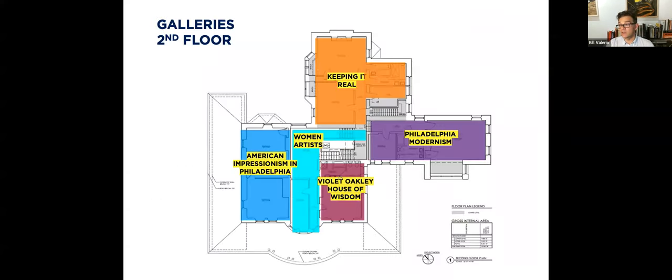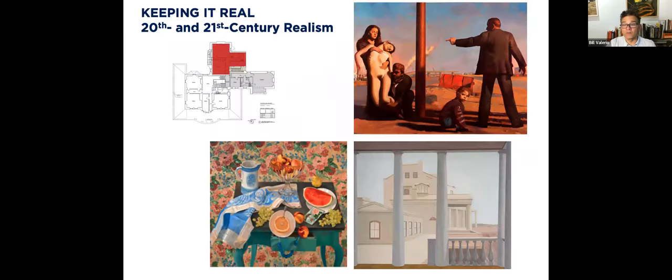Going upstairs, the conversation continues. Keeping it real will be about the realist tradition in modern and contemporary art in Philadelphia. Philadelphia modernism will really look back at the modernist movement, artists like Arthur Carles and others, women artists, and a gallery dedicated to Violet Oakley and the House of Wisdom, and then a gallery, the main bedroom, which gets beautiful sunsets every day, will be a place for Woodmere's important collection of American Impressionism as it evolved in Philadelphia.